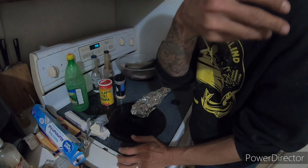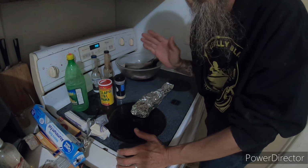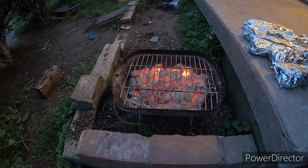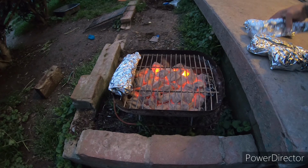Alrighty, and that's how we season our trout. And I'm going to finish these up, and then we're going to take them back out to the grill when it's done and slap her on there, and we'll go from there. Alright, now that the flames went down, now we just lay these babies on here like so.